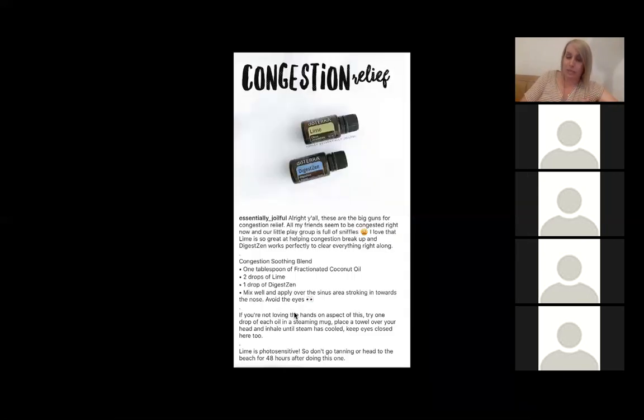For intense respiratory support. Now for congestion, I also like citrus oils like lemon or lime, and I combine them with Digest Zen. Even though it's the tummy blend, it has a lot of oils to help with the congestion in your nose. So you can do it on the bridge of your nose. You can also do a steam mug cup. So what you do is you boil water, pour it into a mug, and then add your essential oils, and literally a poof of essential oil, hot moisture goes into the air, and you breathe it in this vapor. It goes straight up into your sinuses.